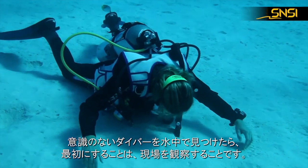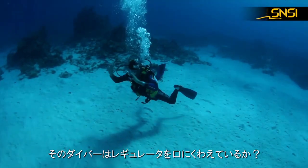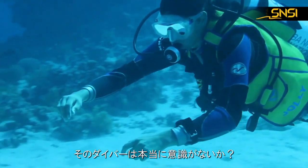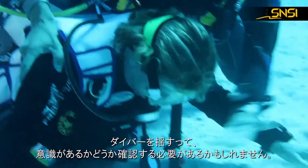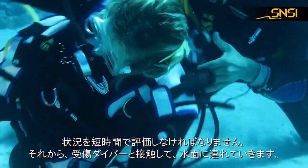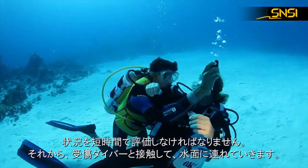If you find an unconscious diver below water, the first thing to do is to observe the scene. Does the diver have the regulator in their mouth? Is the diver truly unconscious? Is the diver breathing? Is the diver's mask correctly worn? You may need to shake the diver to make sure whether they're conscious or not. The situation must be assessed in a few short seconds. Then make contact with the injured diver and get back to the surface.